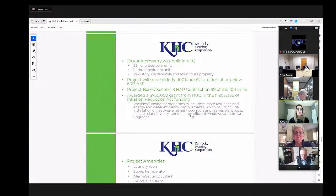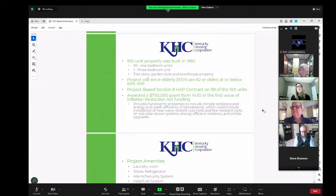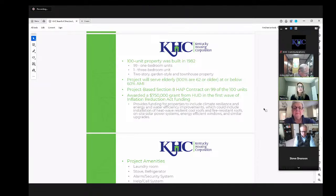Something interesting to note is this particular project was awarded a $750,000 grant from HUD in the first wave of the Inflation Reduction Act. There are 3 categories within the Green Resilient Energy Efficiency Program. It's called the Green Retrofit Program, and there are elements, leading edge, and comprehensive. Fairset Affordable, who is the developer for this particular project, was awarded the grant under the Element Award category, which provides funding for property owners to include climate resilient and energy and water efficiency improvements. So upgrades under this element category could support a range of improvements such as the installation of heat wave resilient cool roofs, fire resistant roofs, on-site solar power systems, energy efficient windows, and similar upgrades.